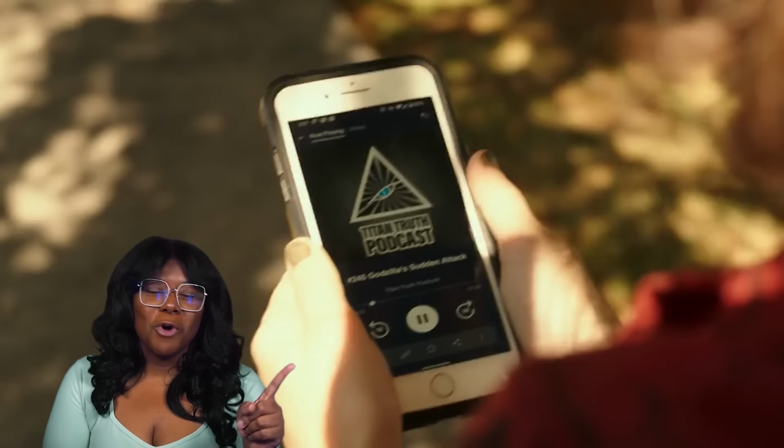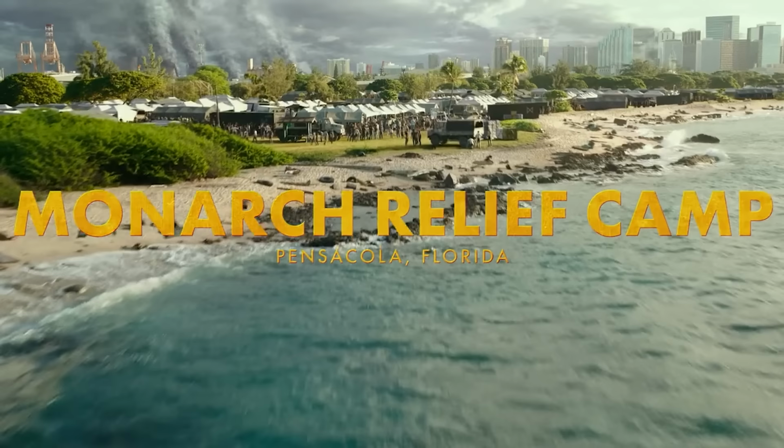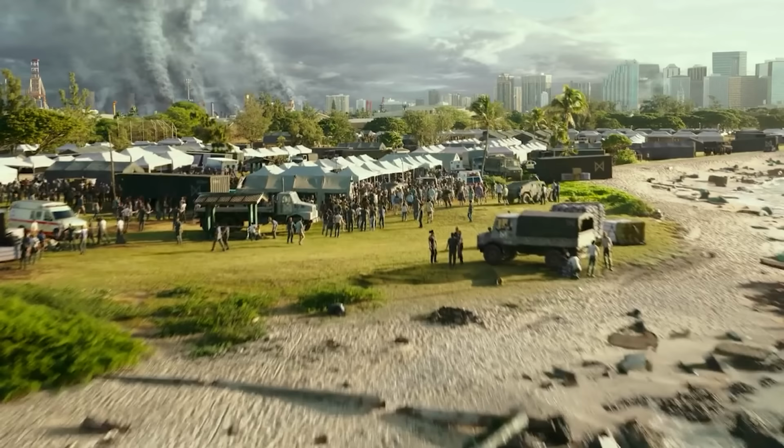That's just weird. At the Monarch Relief Camp, Pensacola, Florida, this is one of the temporary relief shelters the news mentioned earlier. It looks very similar to the relief camps we saw after Godzilla's 2014 attack. In the background, you can see the smoking remnants of Apex, and we see Mark making his return from Godzilla King of the Monsters, now officially back at Monarch.